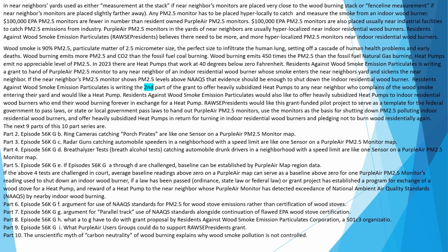RAWSE presidents would like this grant-funded pilot project to serve as a template for the federal government to pass laws, or state or local government to pass laws, to hand out PurpleAir PM2.5 monitors, use the monitors as the basis for shutting down PM2.5 polluting indoor residential wood burners, and offer heavily subsidized heat pumps in return for turning in indoor residential wood burners and pledging not to burn wood residentially again.